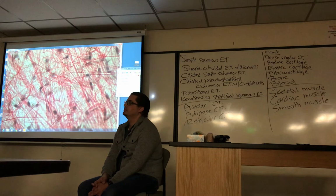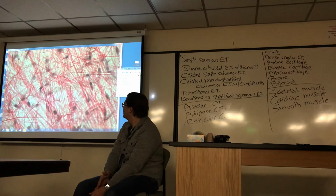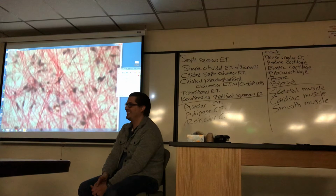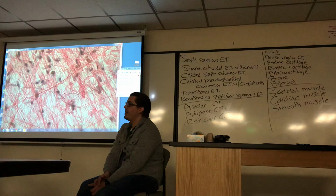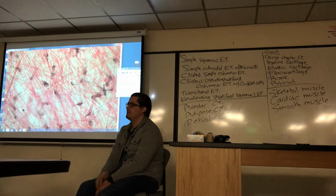Hard to focus because there's many different layers, and you're thinking, well, which layer do I want to focus on? It's hard to figure out which one's the best one. Go to a different part. Trying to find an area with decent elastic fibers. This is pretty good. Okay, we'll save this.